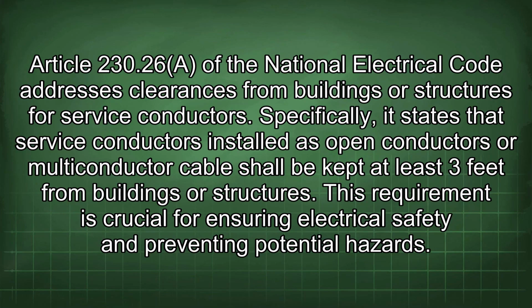Article 230.26 of the National Electrical Code addresses clearances from buildings or structures for service conductors. Specifically, it states that service conductors installed as open conductors or multi-conductor cable shall be kept at least 3 feet from buildings or structures. This requirement is crucial for ensuring electrical safety and preventing potential hazards.